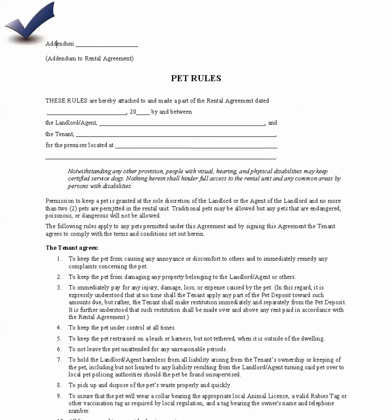Permission to keep a pet is granted at the sole discretion of the landlord or the agent of the landlord, and there are no more than two pets permitted on the premises, and they should be under about 20 to 25 pounds. So they should be small. Traditional pets may be allowed, but any pets that are endangered, poisonous, or dangerous are not allowed on the premises. That includes Rottweiler dogs and aggressive dogs as well that are over the 25-pound mark.